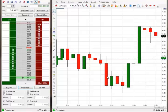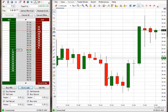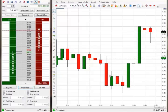What is this thing going to do? Is it going to give a long entry here? This would be very interesting. Or is it going to go short? If it goes short, I'll reverse. If it goes long, I'll hold.